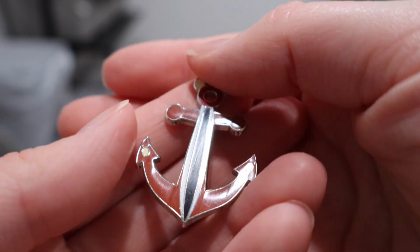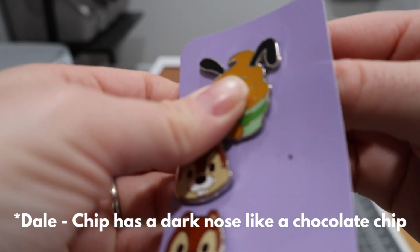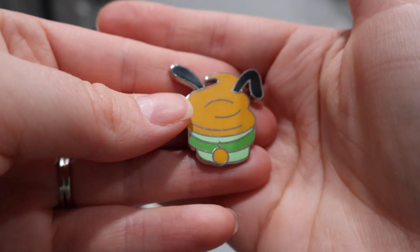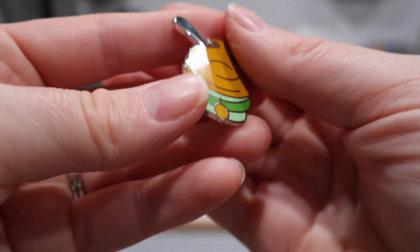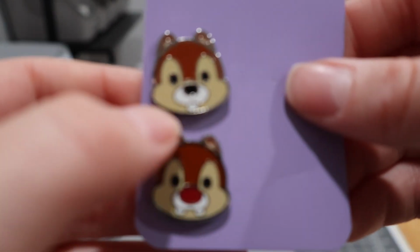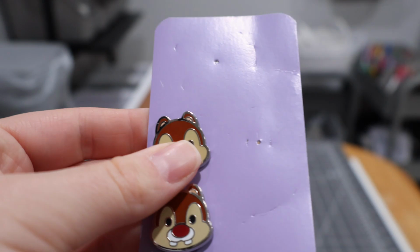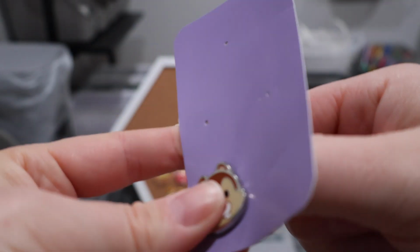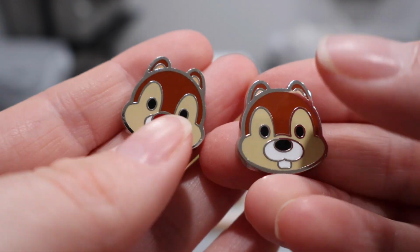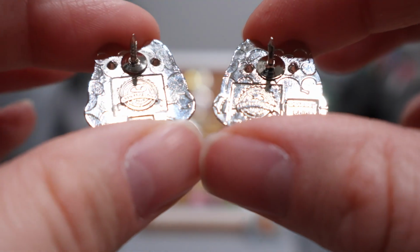So anyway, here's an anchor that represents Chip. Here is this very cute little Pluto cupcake, adding to our cupcake collection. And then we have Chip and Dale. So, so cute. Little Chip and Dale heads that are tiny. So there are these 2 little cuties. I really do enjoy the itty bitty pins.